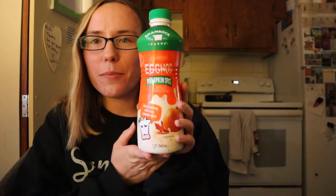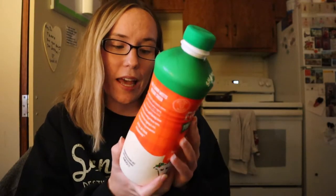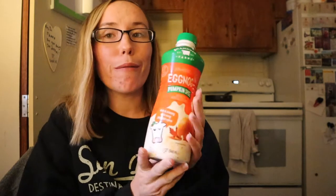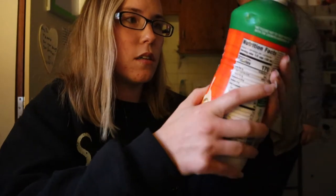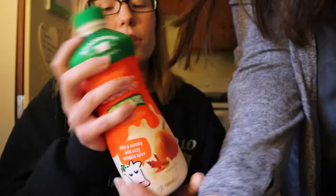That's why! Okay, got some pumpkin spice eggnog. It's like real eggnog too, with actual eggs. Egg yolks, which I'm a little scared of, but we're gonna try it anyway. It's from Aldi. Do we shake this? I don't know, it doesn't say to shake or anything.